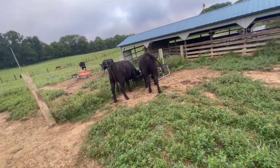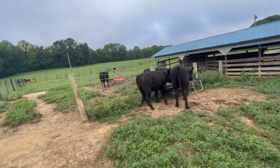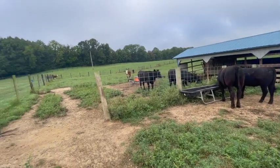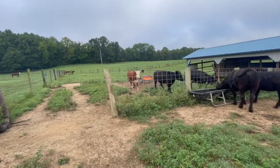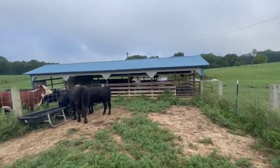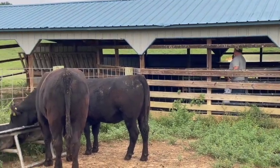So he turned the heifers out that we were weaning. There's one of the new ones, the one with the blue 7 in its ear. Of course, one of the Hereford crosses. He's trying to get the rest of them out of the barn. He's doing some fly spray on them while he's doing it.